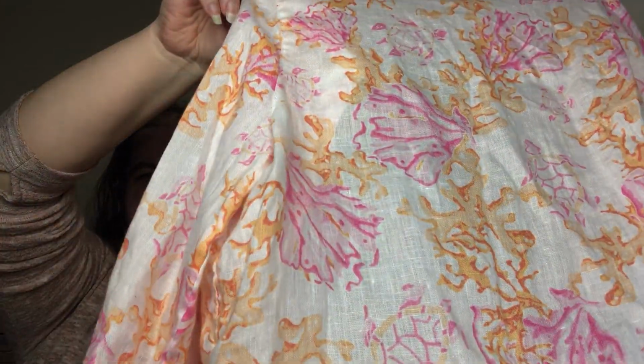It's a size small. I don't pick up all J. Jill. I loved this. I like linen in general, but I really loved this kind of beachy button-up shirt. So again, $2 on that one. I think I said it was a size small.